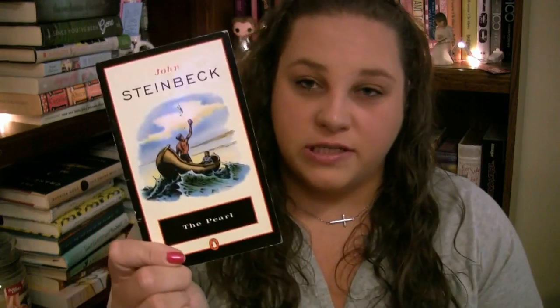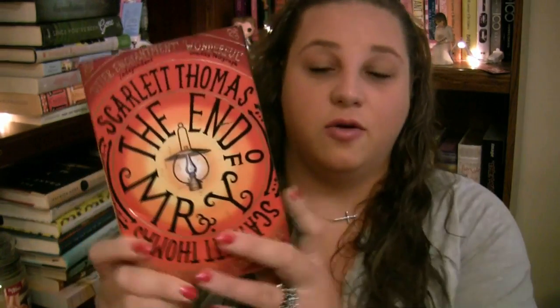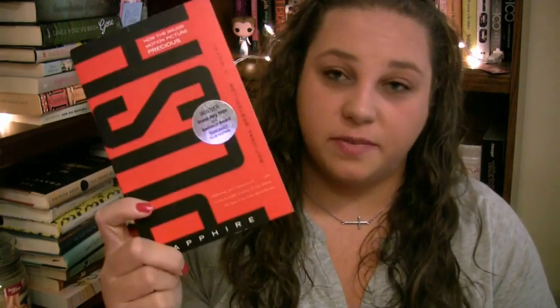The Pearl by John Steinbeck. Gone with the Wind by Margaret Mitchell, which is this massive paperback. That's very intimidating. That's probably the most intimidating book on my shelf. The End of Mr. Y by Scarlett Thomas, which I swore I was not going to keep because it's in horrible condition, and I bought it that way. I really want to read this book, and a lot of people have talked about this author and how amazing she is, so I'm going to keep it for now, but after I read it, I'm not sure if I will keep it. Push by Sapphire.